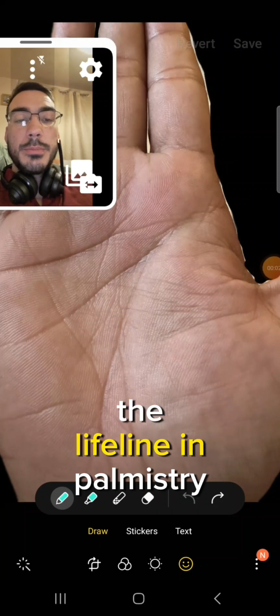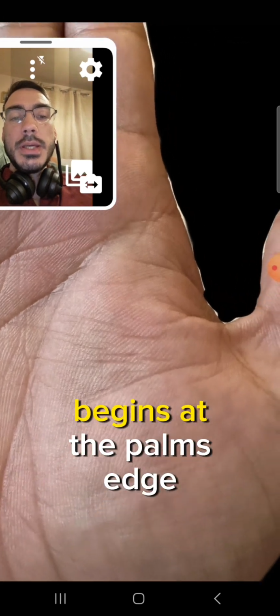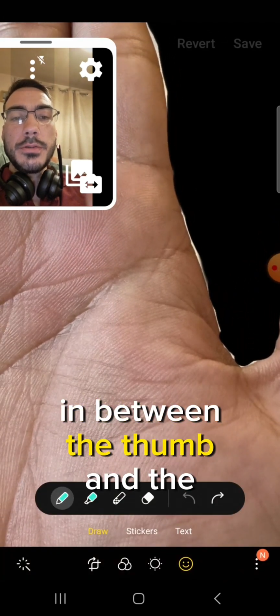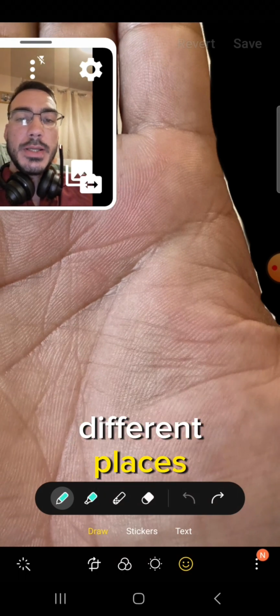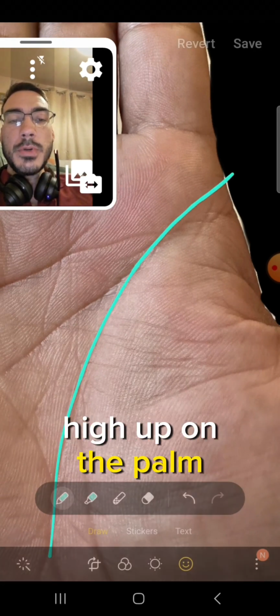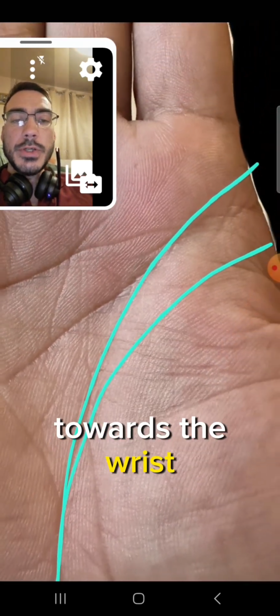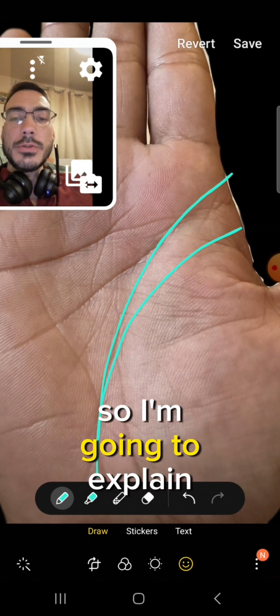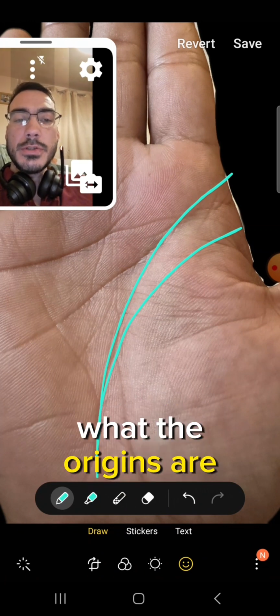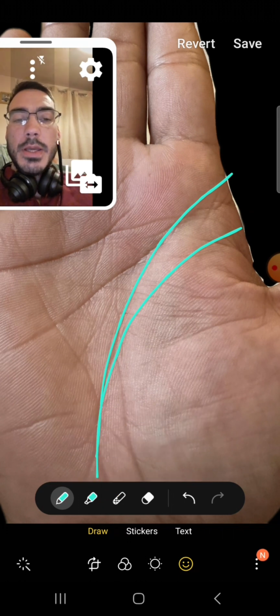The lifeline in palmistry, perhaps the most major palmar line, begins at the palm's edge in between the thumb and the forefinger and can originate in several different places, high up on the palm or low down closer towards the thumb, and works its way down towards the wrist. And it's in this direction that we read this line. So I'm going to explain what the various different origins of the lifeline mean in this video.